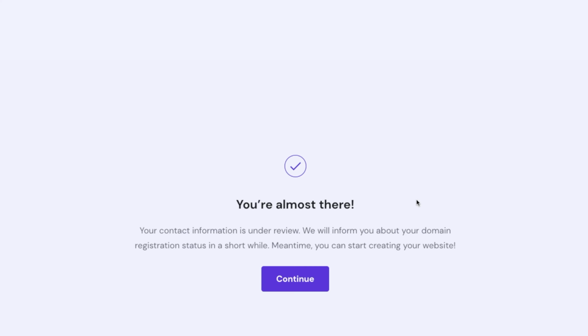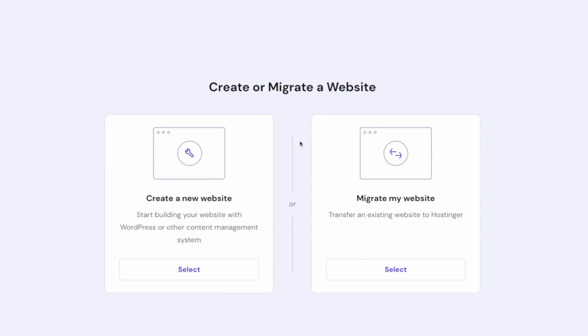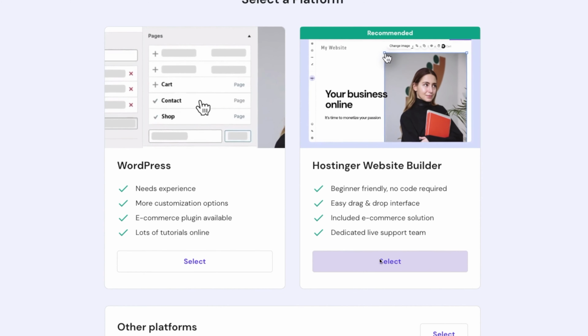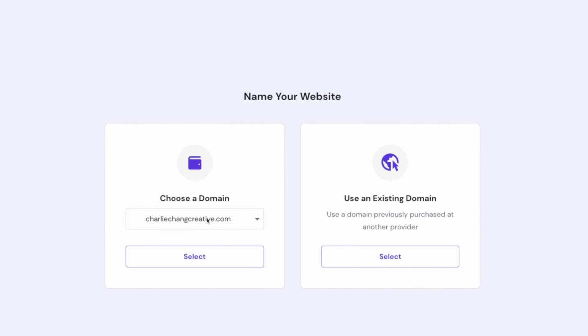After you enter all your information, you'll have to register the domain, and that should take just a couple of minutes. So now we're going to come back to the main dashboard, and we're going to come to premium web hosting. We'll click setup right here. This is going to take us through the setup process for your website. So since we're creating a new website, we'll select this. It's going to ask if you want to use WordPress or build using the Hostinger website builder. Now, since this video is about using WordPress, we'll select this one, but of course you guys can select whichever one you want. After that, it's going to have you create your login details for your WordPress account, and then you'll click continue here. Then we're going to choose our domain.